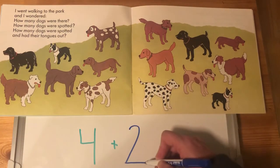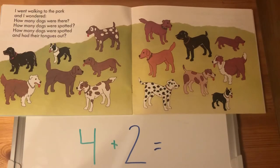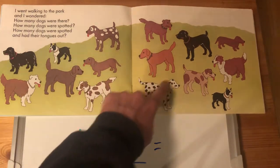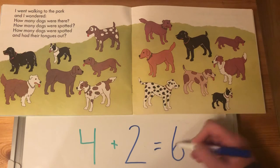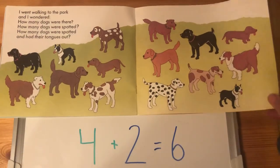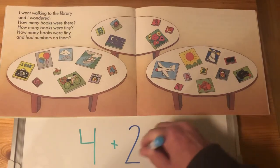1, 2. 4 spotted dogs plus 2 black dogs equals how many dogs? 1, 2, 3, 4, 5, 6. We have 6 spotted and black dogs. Oh dear, look at all the books. We have lots of books.